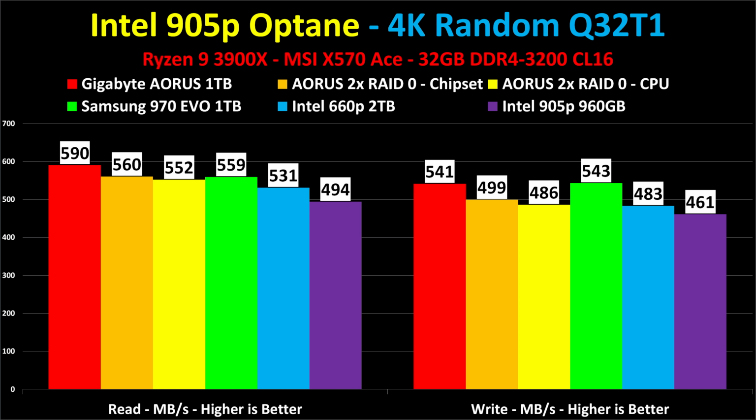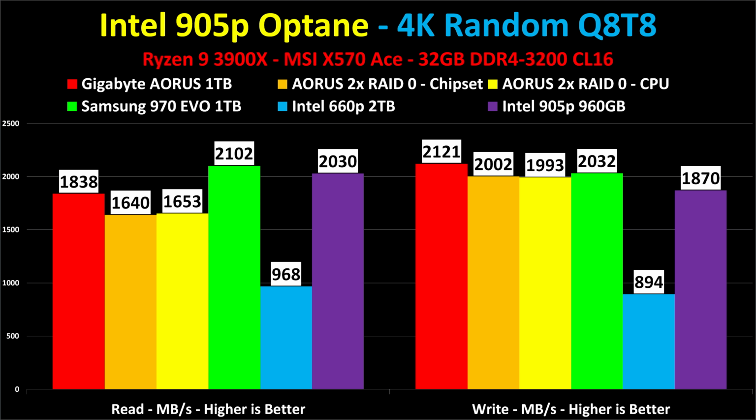So in that respect, that probably should be higher, and if I could go back in time and change it, I might do that, but, well, it's water under the bridge at this point. So for the purposes of this test, yeah, not much exciting going on here. Next up, we have 4K random, Q depth of 8, thread count of 8, and you can see much larger numbers here, just like in the sequentials, and the Optane keeps up with the other drives, but again, this is only a 4 gigabyte data test, so really doesn't show off what this drive can do.